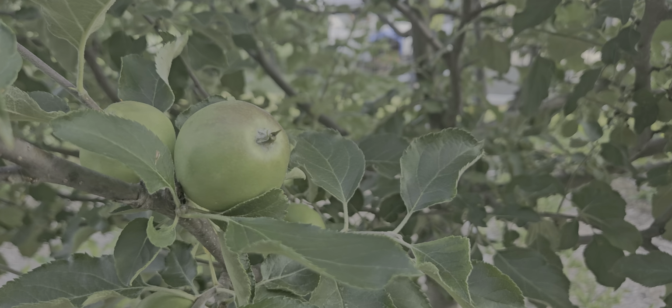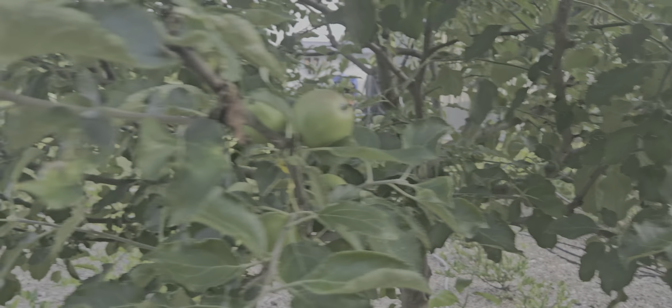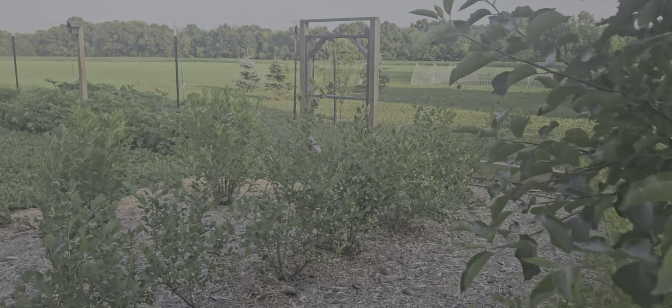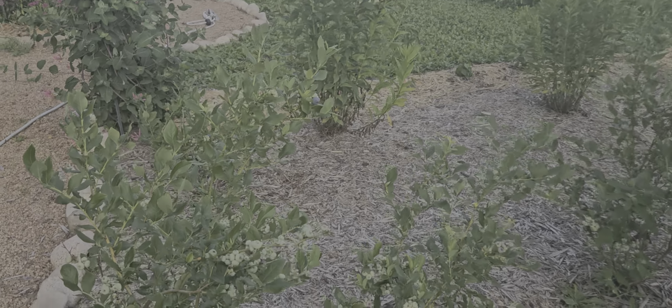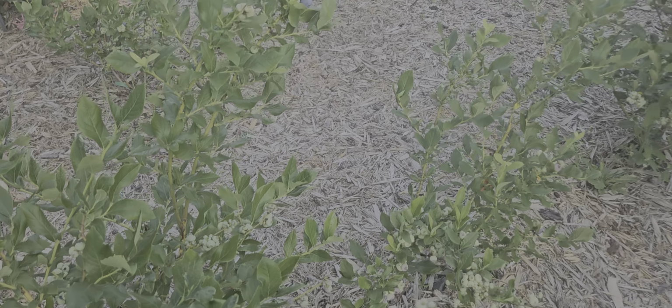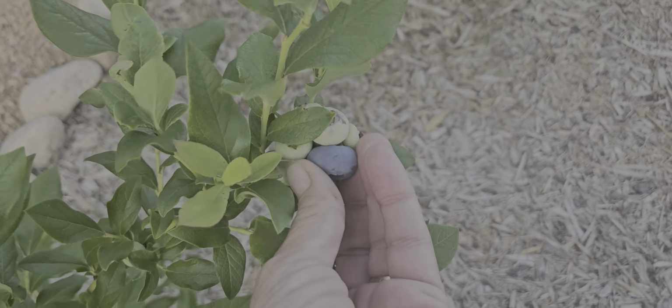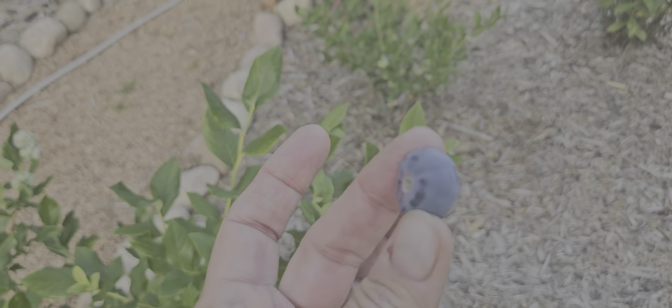This is a delicious, red delicious apple. And these haven't begun to turn yet. So each variety is different. Here's one. And some are massive.